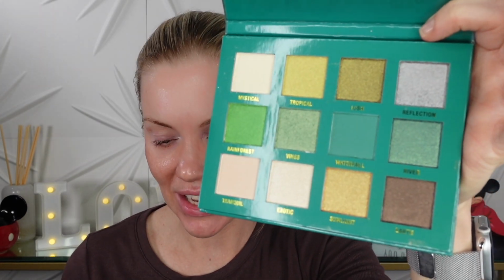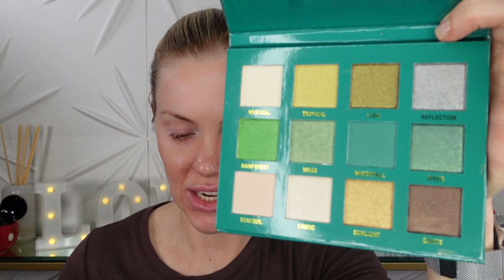Even though I don't tend to like green shadows, these colors really impressed me. First of all, this one right here, Tropical, is just a really neat color. It's kind of like an olive green.